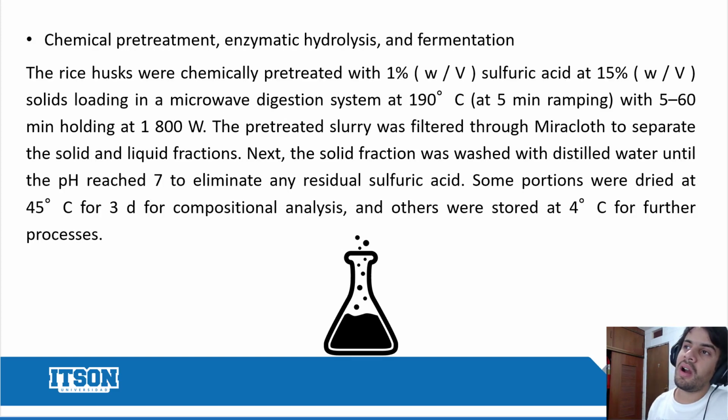Chemical pretreatment, enzymatic hydrolysis, and fermentation. The rice husks were chemically pretreated with 1% sulfuric acid at 50% solids loading in a microwave digestion system at 190 degrees with 5 to 60 minutes holding at 1800 watts. The pretreated slurry was filtered through microcloth to separate the solid and liquid fraction. Next, the solid fraction was washed with distilled water until the pH reached 7 to eliminate any residual sulfuric acid. Some portions were dried at 45 degrees for 3 days for compositional analysis, and others were stored at 4 degrees for further process.